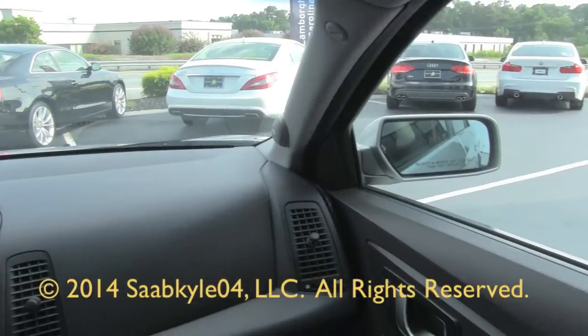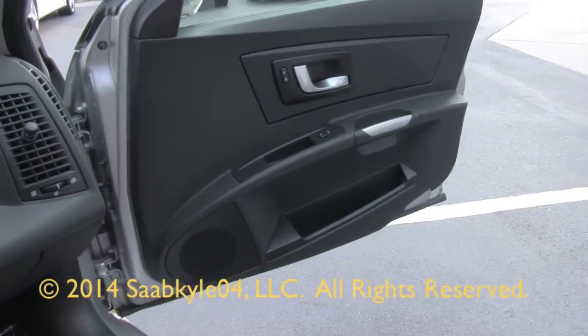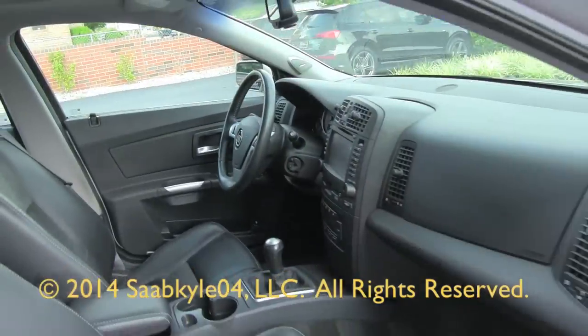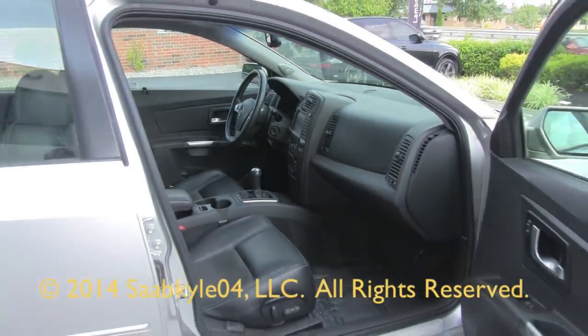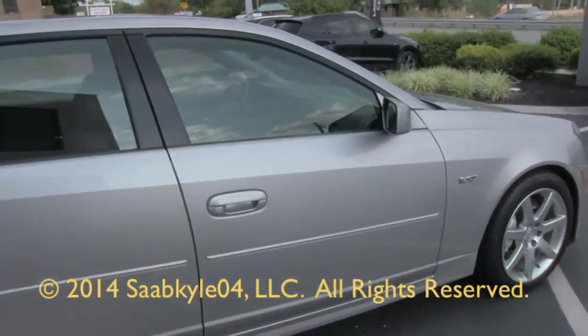The first generation CTS and CTS-V were groundbreaking vehicles for Cadillac, ramping up their performance images and broadening appeal to a much wider crowd. Finding these in mint shape is a hard task these days, but it's such a pleasure taking an in-depth look at a car that revolutionized a brand and image.